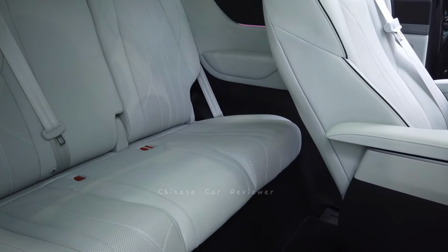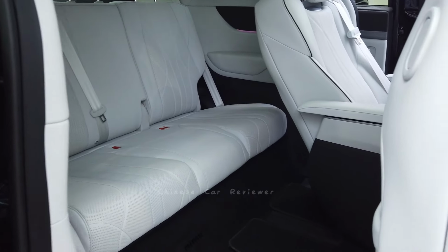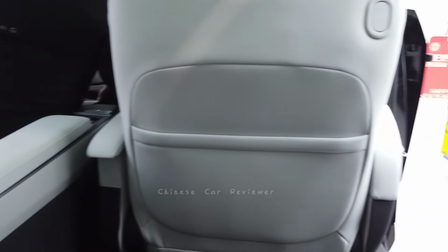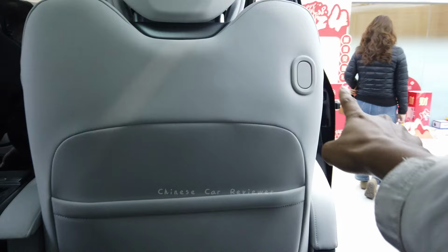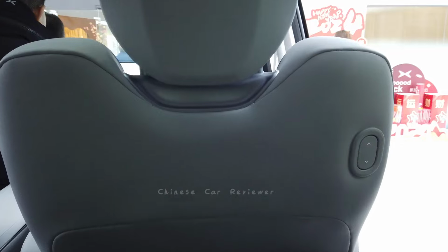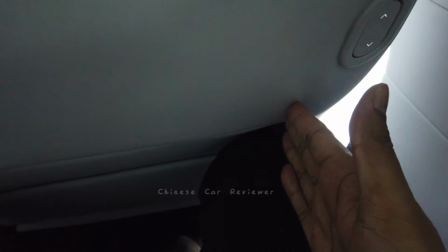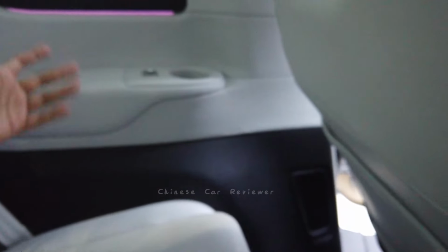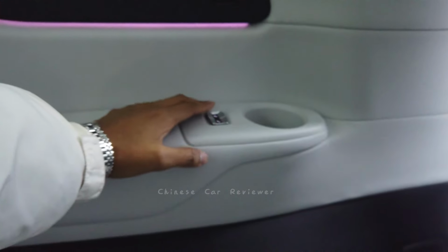Here the light also you can select, and it looks great. You will get enough space, there is no doubt. So let me sit in the third row, and when I sit in the third row, here is the button, so you can press, and the second row seats will come to the normal position. Now the twist, for me, I haven't got enough leg space, but I got enough head space. But I'm 185, so it's not easy for me to get enough space in the third row. But I got a good space, I have to say.